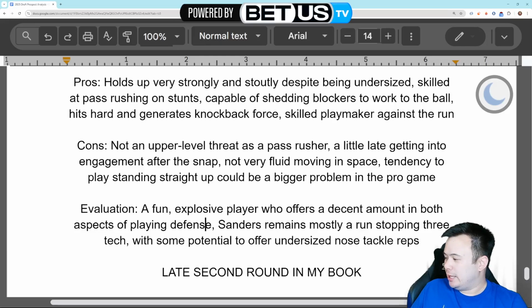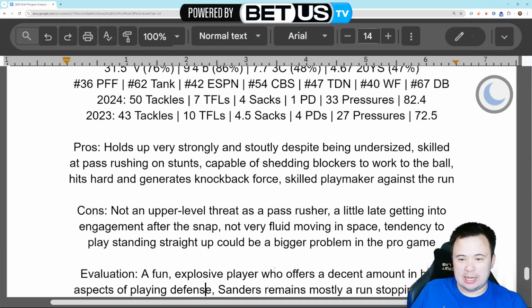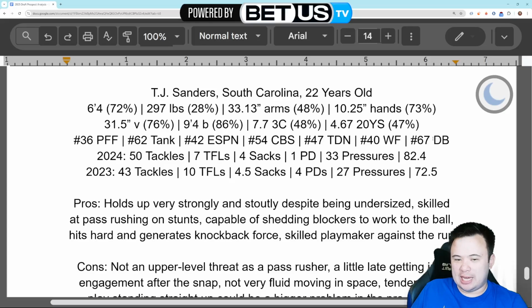So I go late second round. I think that's about right. I think I like him a little bit more than the aggregate, but about as much as the major big boards that I use. And I like it. I like TJ Sanders well enough. Pretty good specimen.